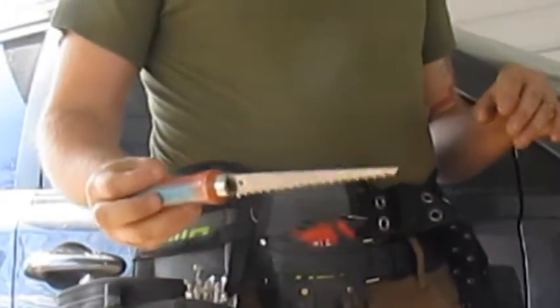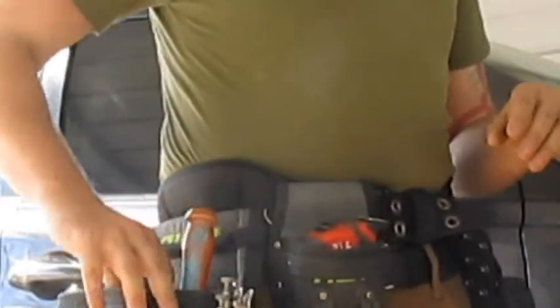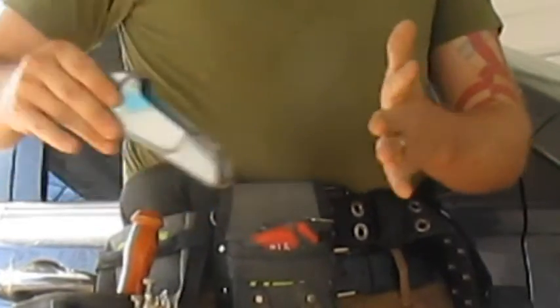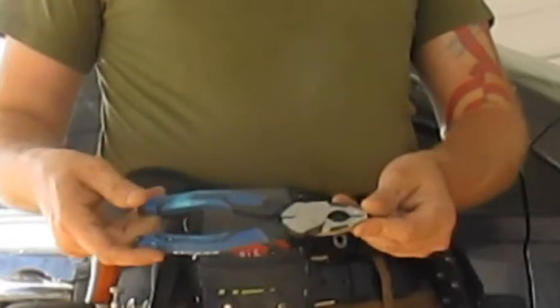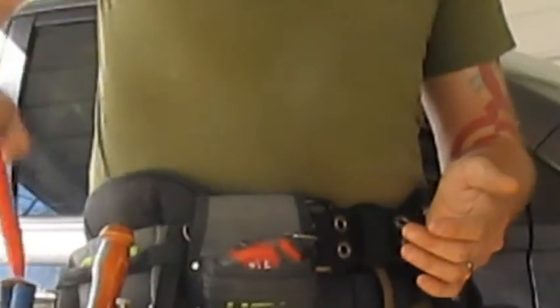Your keyhole saw, that's just for drywall. I'm expecting as an interior carpenter to do drywall, so have that. I've got the rasp. It's just a tool for drywall. You may not need that as an apprentice, but I'm going to be prepared. Good pair of pliers like that, the larger size. It's easier to manipulate the pieces of metal you need to cut.